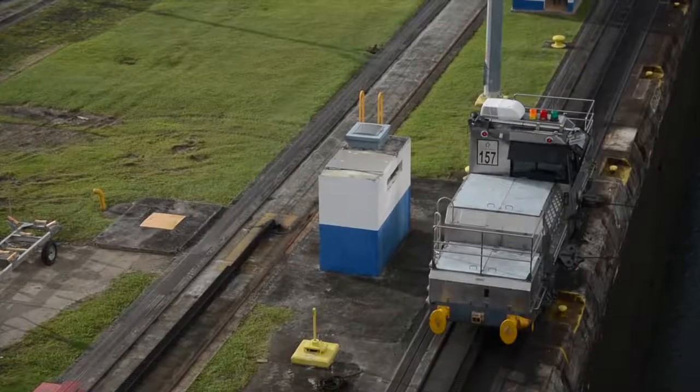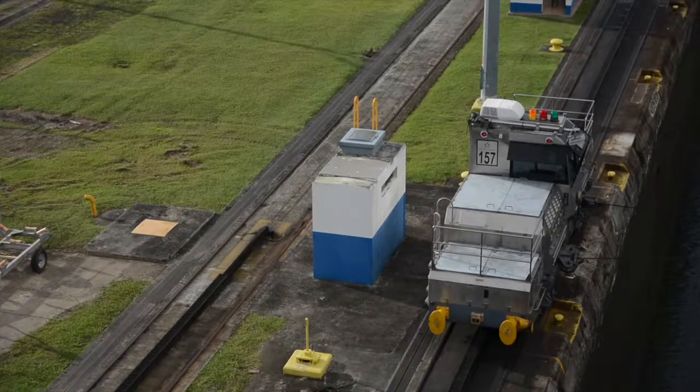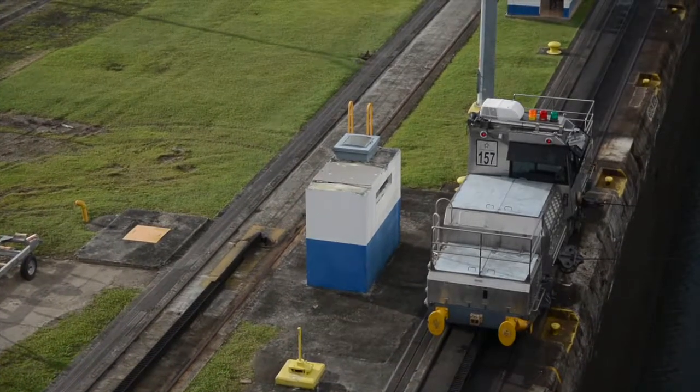The pilot will be giving instructions continuously to the mule drivers, who are located on either side of the ship, and he can literally say to the mule driver on one side, let your lines out 12 inches, and on the other side he can say to the mule driver, pull your lines in 12 inches. By this means he can very carefully, very precisely align the ship with the side of the canal.